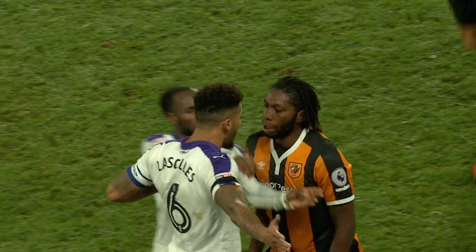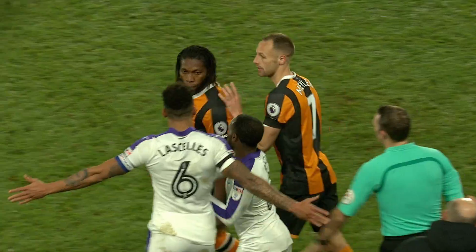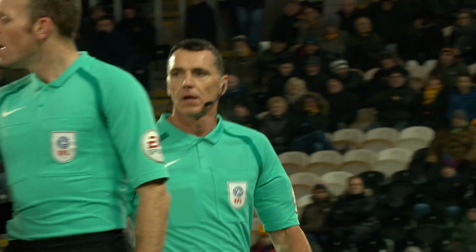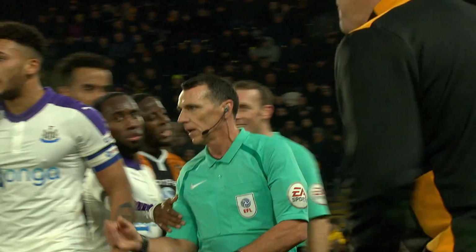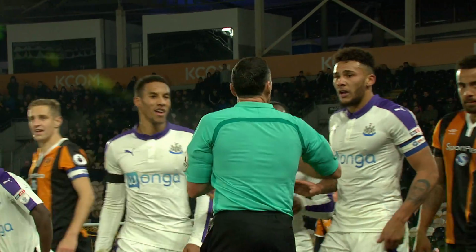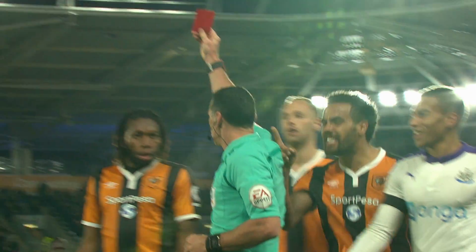It's all going a little bit heated again, and Lascelles is the man in the thick of things. Mbakani's got to be very careful, because I noticed there was contact with the heads, and sometimes that's enough to be classified as violent conduct. Neil Swarbrick has got the cards in his hand. Lascelles picks up a yellow card, and I think Mbakani here is going to be off, and he is.